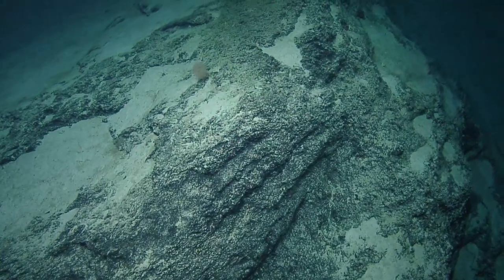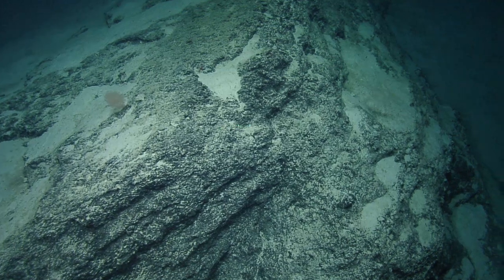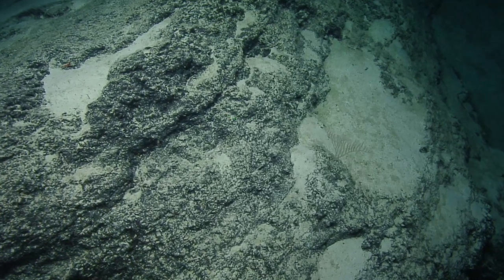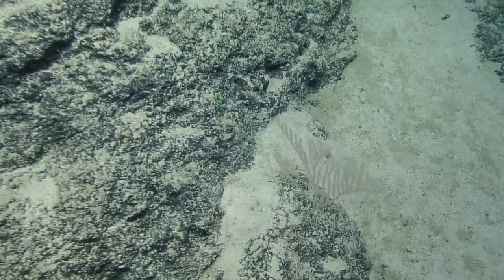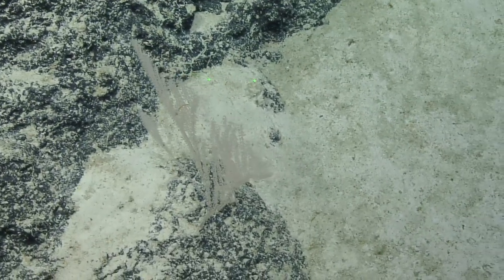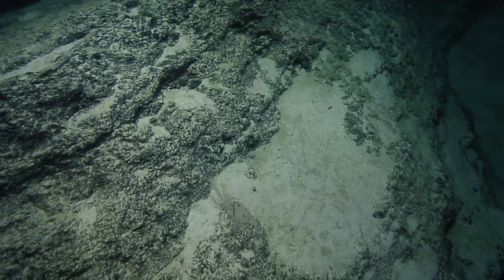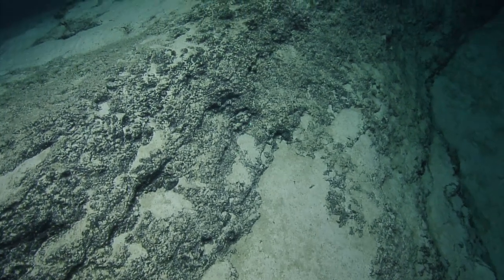Take a look at this one, please. Another little chrysogorgia on the left, and then maybe another primnoid here that we're going to take a look at. Flyby's in there, Joe. Definitely from NOAA. It looks like it's got a little solitary hydroid living in it, potentially. All right, thank you. Okay.